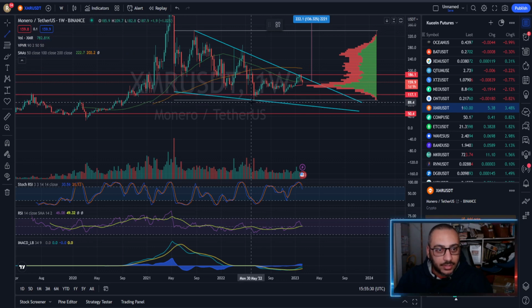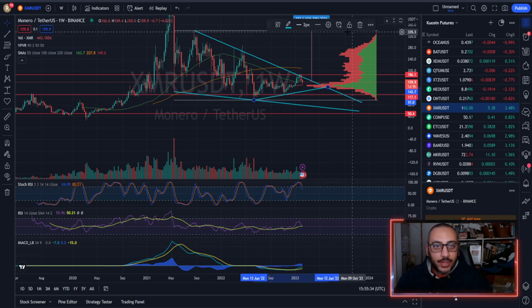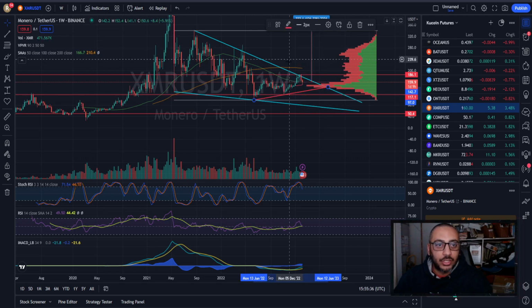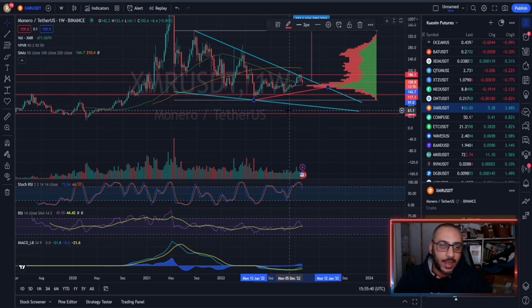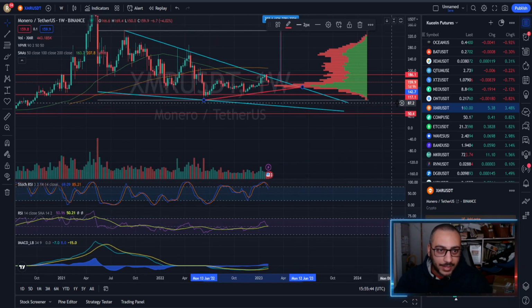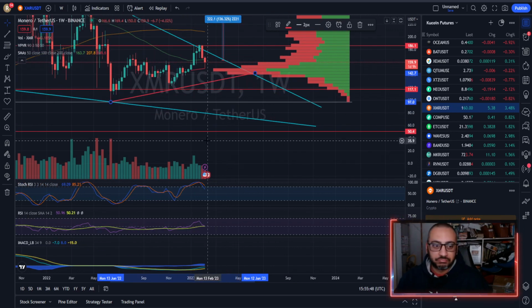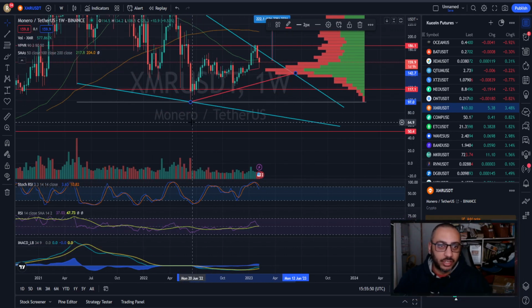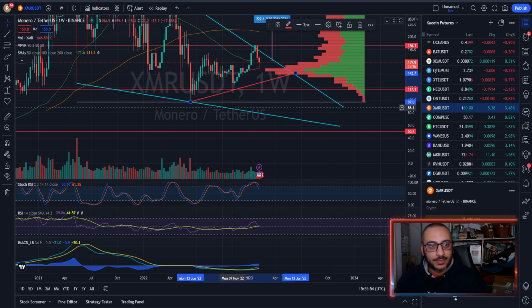Anyways, we also happen to have this level of support. That little level of support could be the greatest entry of all time if you got it back here. We are currently on the weekly, backtesting the 200 simple moving average. Pretty good. We got a reaction off of it. That's not bad.